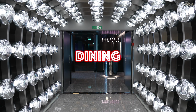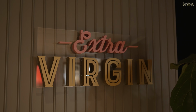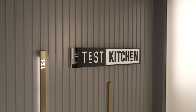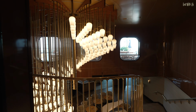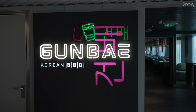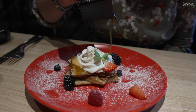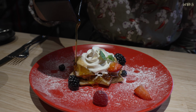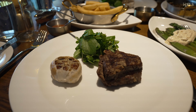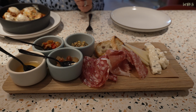There are 6 specialty restaurants and many more smaller venues offering the most excellent food. We ate at every location on board, and you can see that soon on our upcoming complete Virgin Voyages dining guide. Food is a huge highlight of your experience on Scarlet Lady, and it's all built into your fare, so you can eat where you like as often as you like, subject to booking availability. You can have a filet mignon for lunch daily at the Wake, or something rather more sweet and sparkly in Razzle Dazzle, and everything in between.